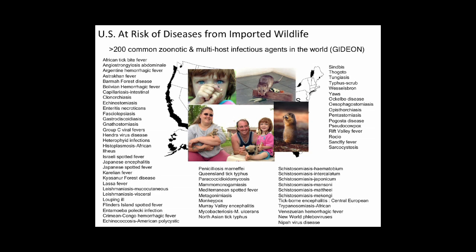And we published a paper on this in the CDC journal, Emerging Infectious Diseases. And what we did is we just simply listed the diseases that animals coming into the US could carry with them that are commonly found in these animals.